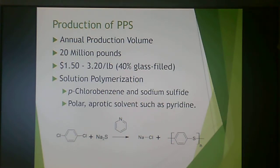Polyphenylene sulfide is made by solution polymerization. This is done with para-dichlorobenzene and sodium sulfide in a polar aprotic solvent, and in the case of this one, the polar aprotic solvent is pyridine. So this is the polyphenylene sulfide. Para-dichlorobenzene. This is the sodium sulfide, and then it's done in this solvent, which is pyridine. This produces sodium chloride as a byproduct and polyphenylene sulfide polymer.